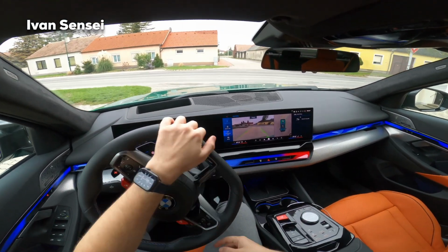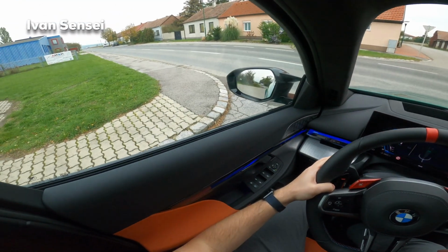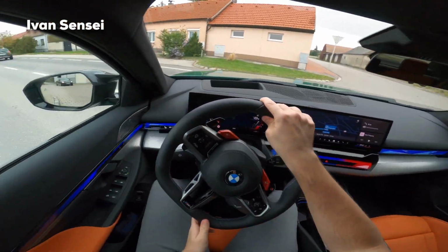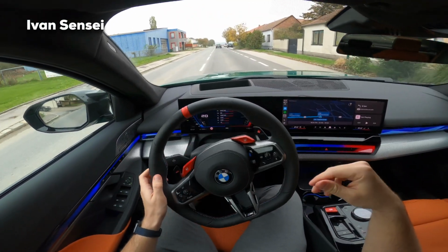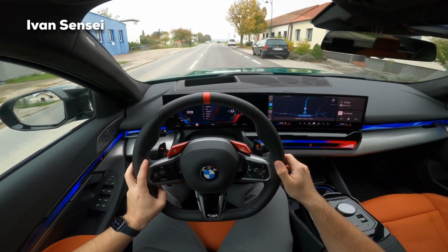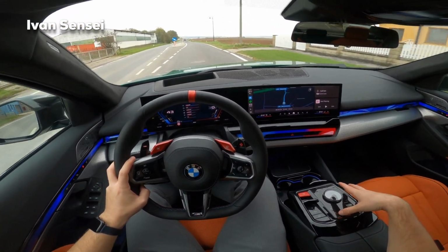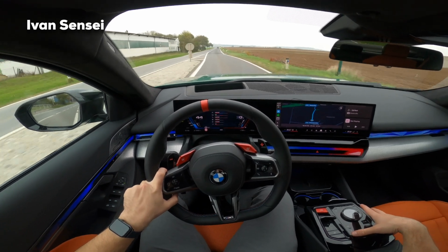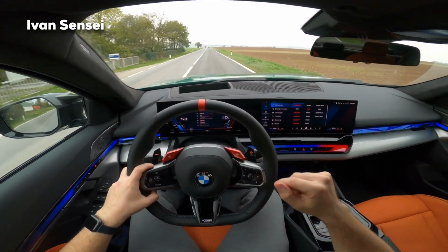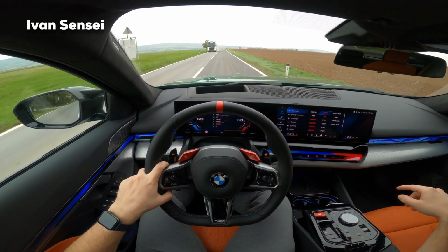So the implementation of the V8 together with the plug-in hybrid is done in a smooth way. They didn't want you to feel a difference when electric or combustion is doing its thing. They really want something that would give you this seamless experience. Now with the setup here, in drivetrain comfort, it will shut down the engine. If you want to have the engine on, you need to press here on the sport, but you can also have an M hybrid in hybrid mode.